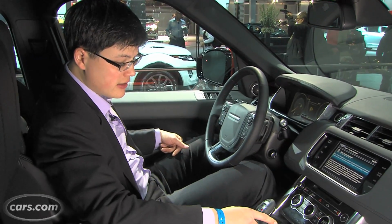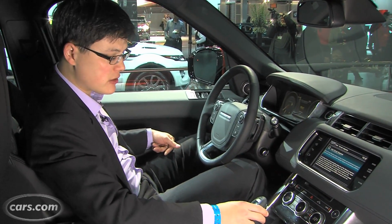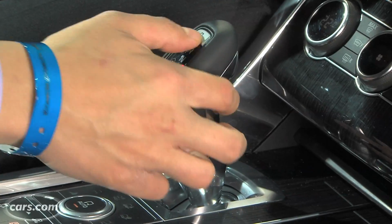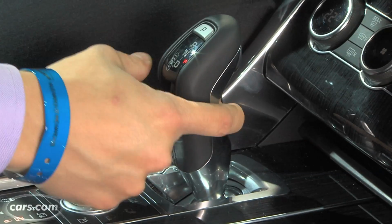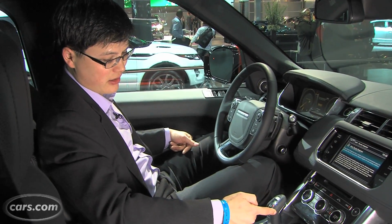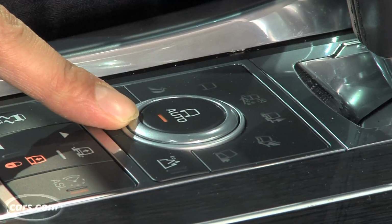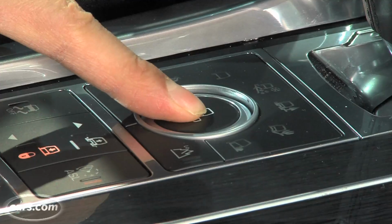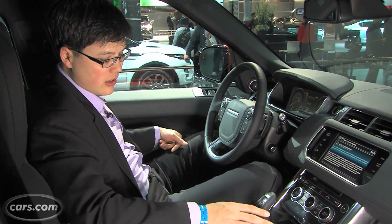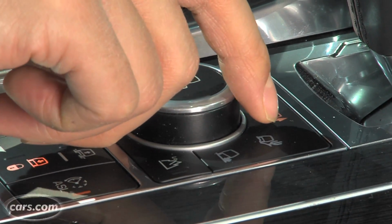Land Rover has ditched the rotary knob in the Range Rover and Range Rover Evoque as a transmission for this transmission gear shift right here. It's got electronic detents, very common among luxury car makers. Now, none of them feel good, and the Range Rover Sport is kind of the same story. Land Rover's terrain response system now has an auto setting which automatically detects what's around you and adapts the drivetrain and suspension systems to suit that. If you don't want to use it, you can still rotate over to various modes here.